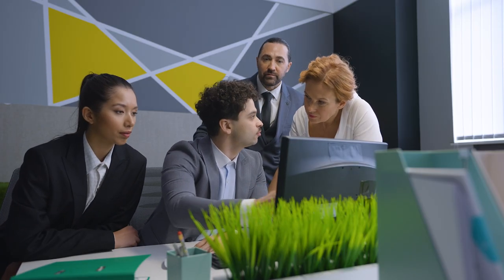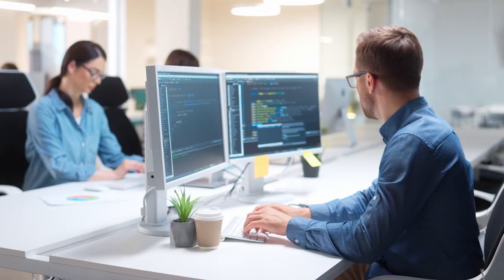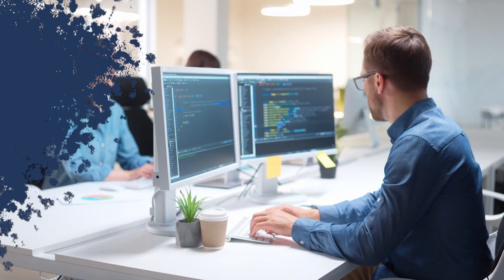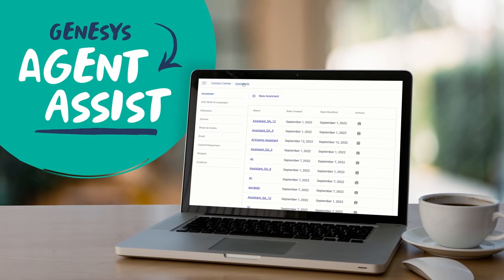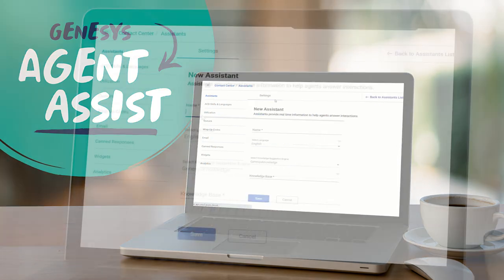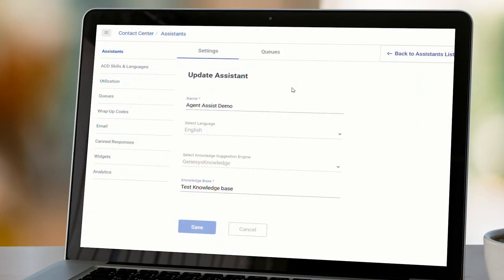Typically, enabling AI for agent assistance is a lengthy science project that involves multiple developers working around the clock. With Genesys Agent Assist, administrators enable AI for their agents with a simple click. It is available for digital agents, voice agents, or those that work across channels and need knowledge to be productive.